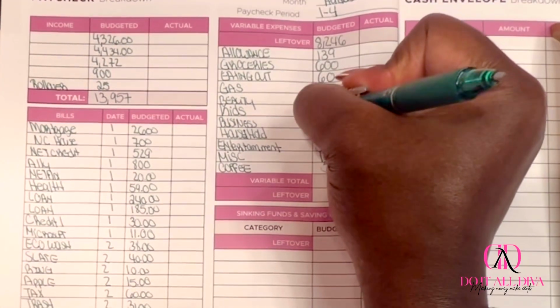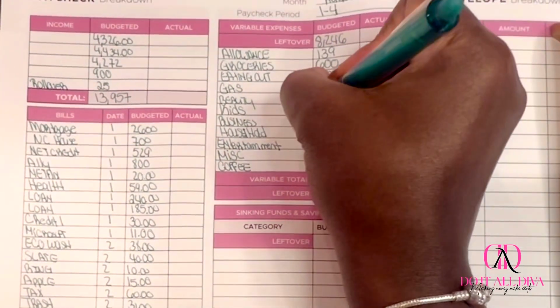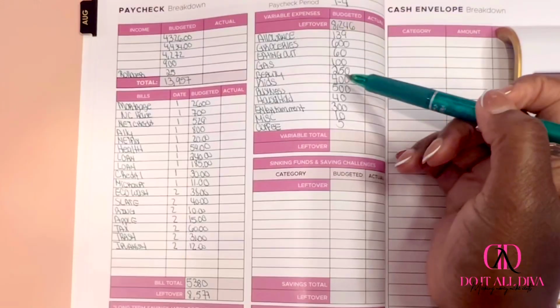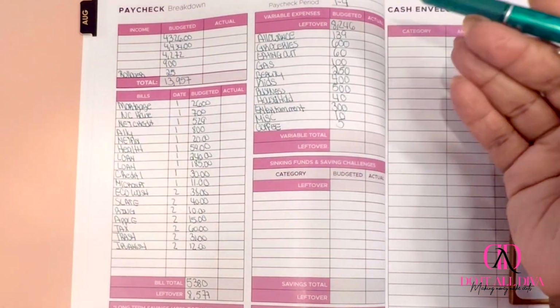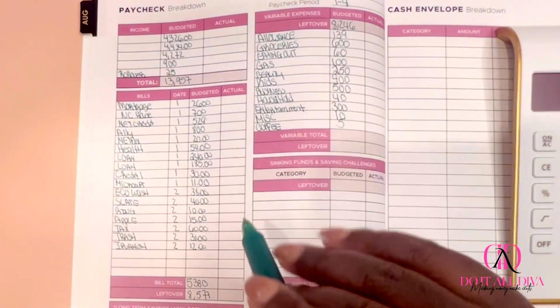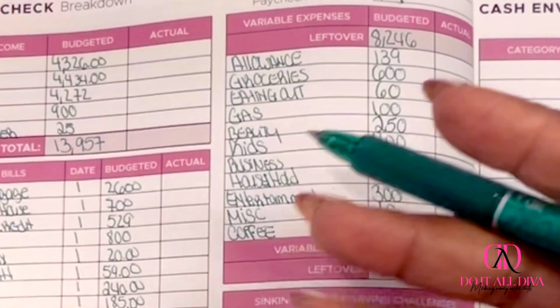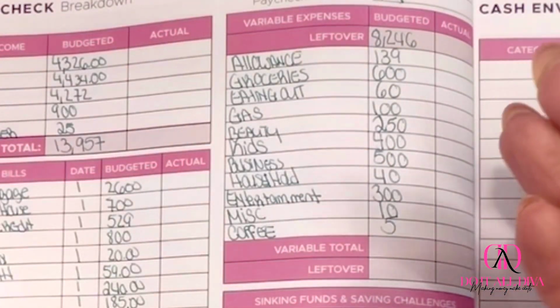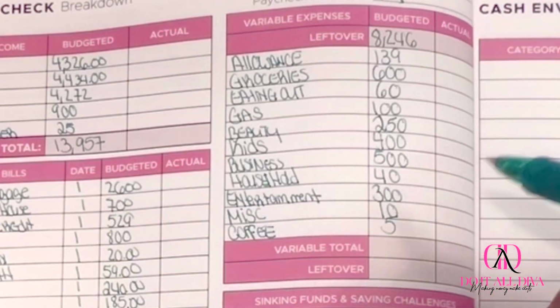I'm actually going to increase this to $500. Well, I budgeted $400 for them. Okay, business, $500. This is also something I'm going to be rolling over throughout the month. I just want to go ahead and budget $500 for the month. Like I said in my monthly budget setup, there's some things I want to do to invest in my business and some things I want to get ready for the holiday season.